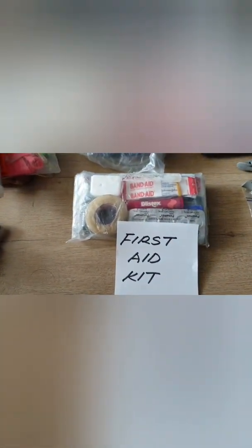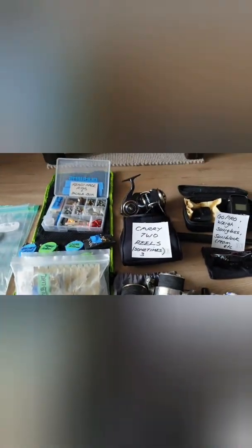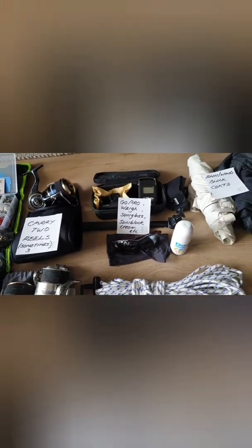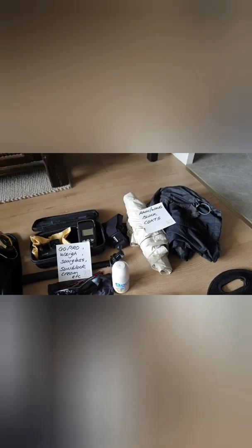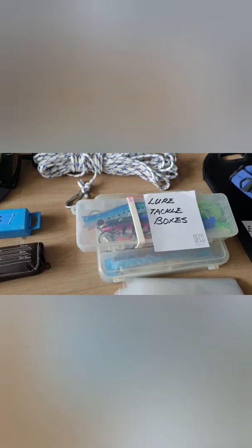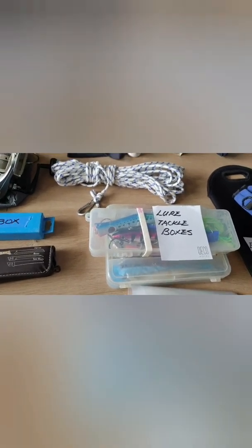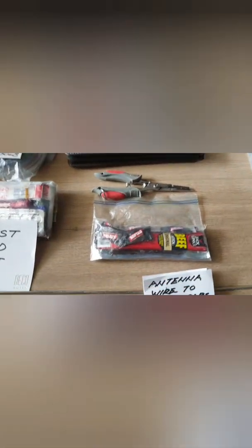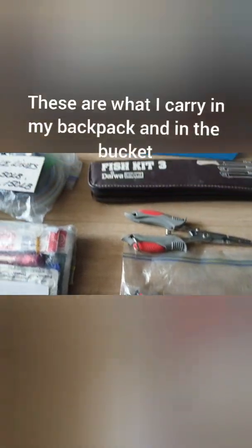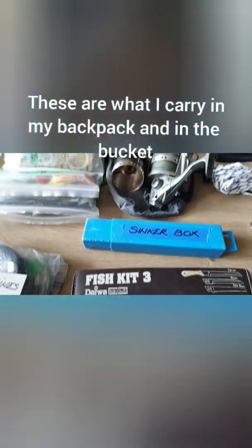most important, first aid kit, trace line, 2 reels I carry, GoPro, sunnies, sunblock, raincoats, esky bags, lower box. I just carry one box sometimes, which would be enough, and a plastic bag, and crab catching wire, and emergency food, and knife kit and sinkers.